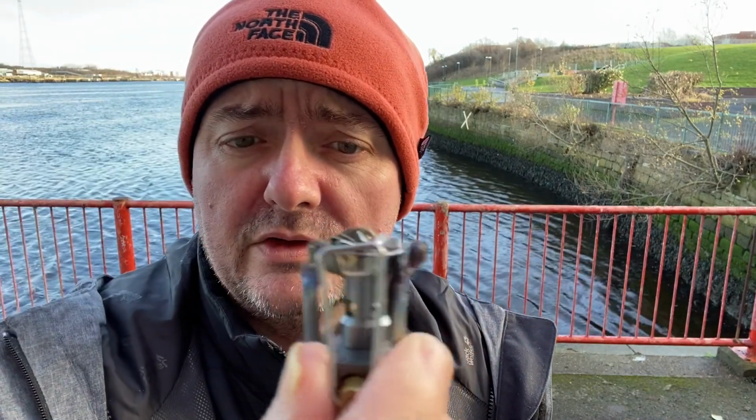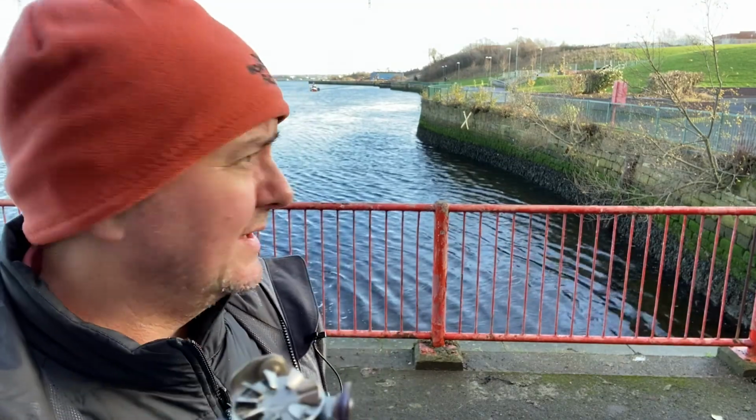Merry Christmas! Tell you what, that has been a lush little investment, that. This is a cheap one off Amazon, like £12 or something like that. And you just screw it on the top of your gas tank. Brilliant. Does the job. You don't need to get the way expensive one, you can get away with cheap.